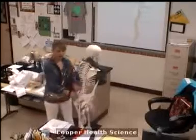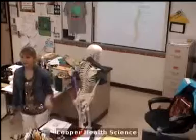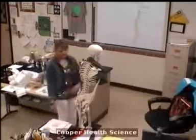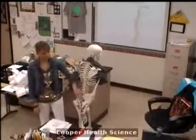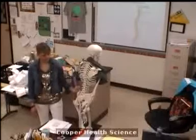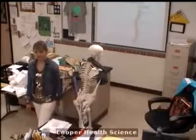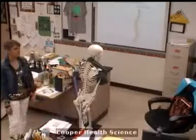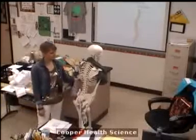And then you have this larger bone at the bottom of your spine. That's called the sacrum. These are actually fused vertebrae. They were separated in utero, but then they're fused. And then the last bone is your tailbone, and that's called the coccyx. I can't talk today. Coccyx.